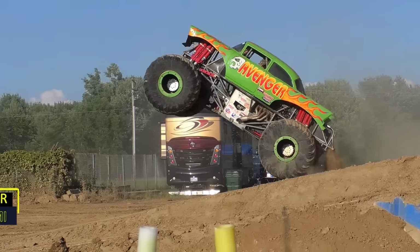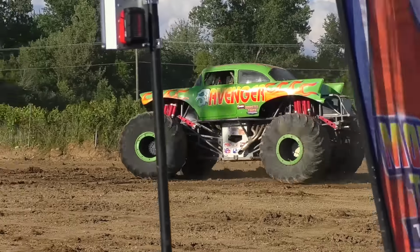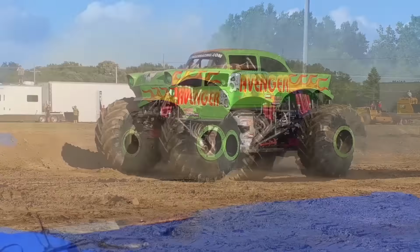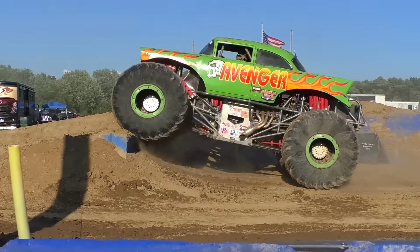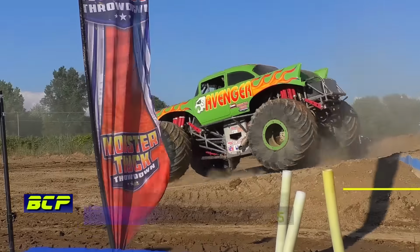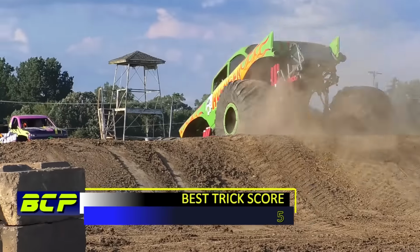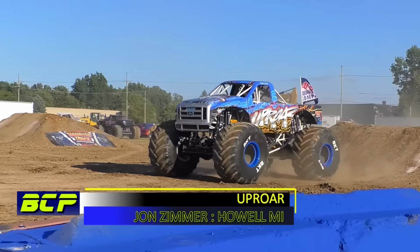Excitement. Team Scream with the Sky Wheelie, hammer in the back of that Corey Rummel built machine, Avenger out of Columbus, Michigan. Not able to get what he wanted out of the run. A big, heavy machine, mid 14,000 plus pound monster truck.